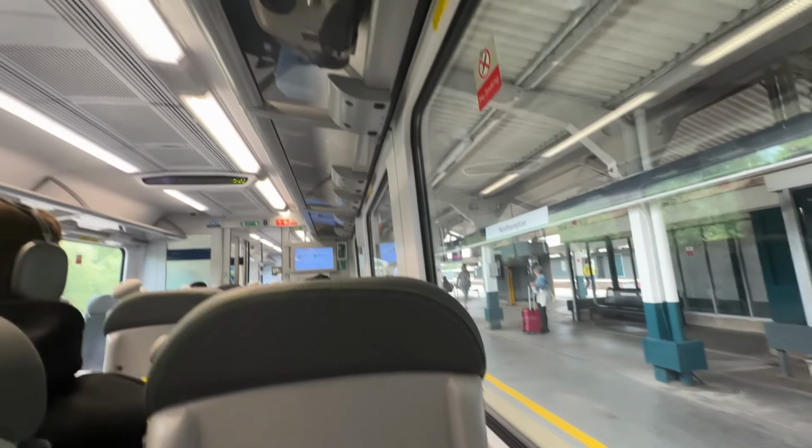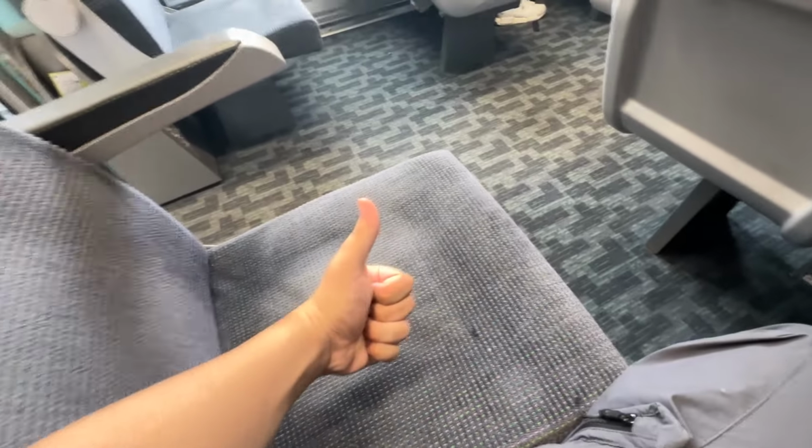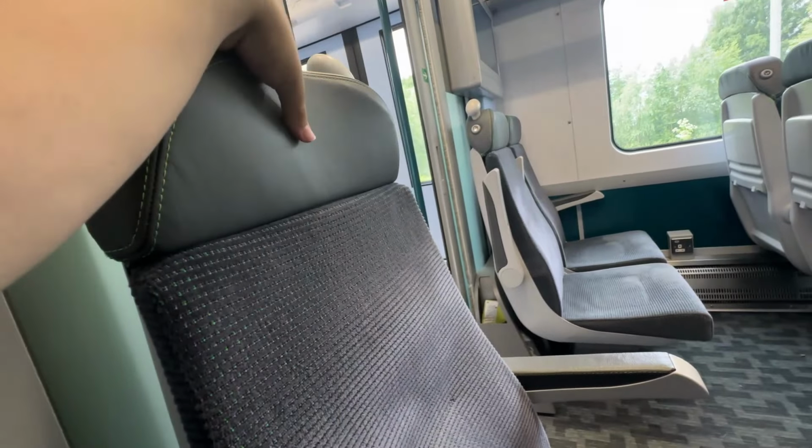Alright, so now let's take a look at the seats. Now the seats themselves, quite comfortable, but I wouldn't really fancy sitting on them for too long. I think for this journey it's fine, so fair enough.